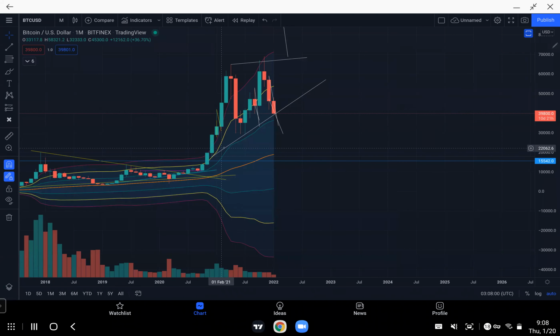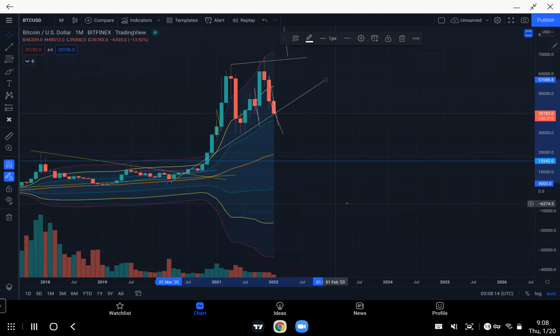Okay, we can even draw this more back to see where, let's see, right there. That's a lot of touch points, right? Bottom here, touch point, touch point, touch point, and this is where we're at now. So we're definitely at a support. Okay, this has to hold. So that's what I'm looking at.